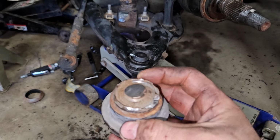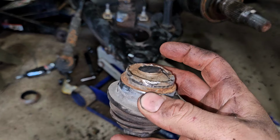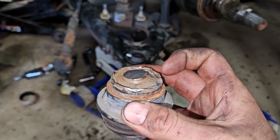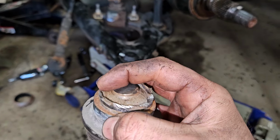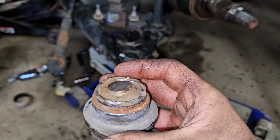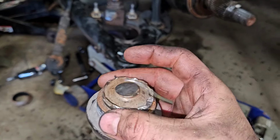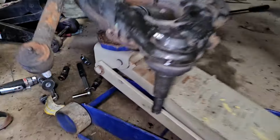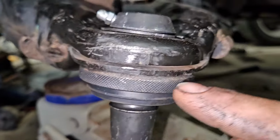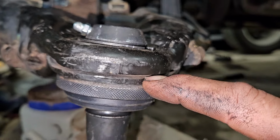Because what they do is pop this up, press it in, but then they fold these edges over like a flower petal along the tops. And then you've got to punch it back in order to get the ball joint to pop through. And that thing was in there tight. This is pretty much a two-piece control arm. There's a gap here. That's the lower piece.